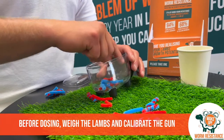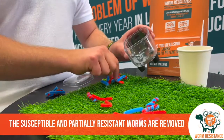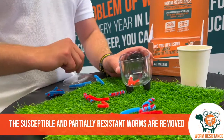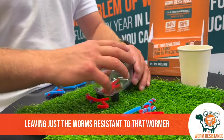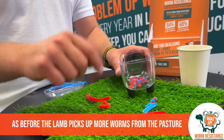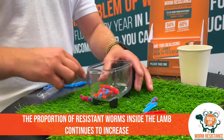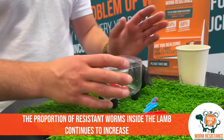Before dosing, weigh the lambs and calibrate the gun. The susceptible and partially resistant worms are removed, leaving just the worms resistant to that wormer. As before, the lamb picks up more worms from the pasture. The proportion of resistant worms inside the lamb continues to increase.